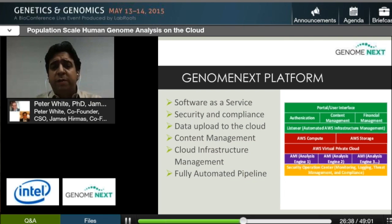From a security and compliance perspective, we spent a lot of time ensuring that we are HIPAA compliant on Amazon's cloud, and that we were also able to work with CAP and CLIA processes to incorporate those within organizations. Additionally, data upload to the cloud is something that we've incorporated into the environment to simplify the large data upload, and we'll talk a little bit more about that as we move forward. In terms of content management, we built a light content management that allows for teams, projects, samples, and analysis requests to be managed at an enterprise level. We additionally employ security trimming so that only certain users have access depending on your organizational needs.